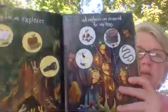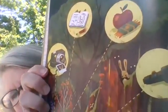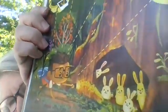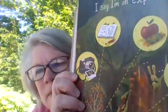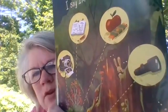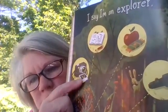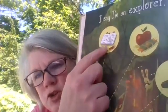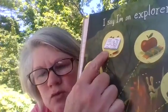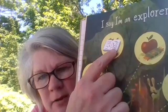Now, look at this. We're two explorers. And they're both showing us how they prepare to go out on their adventures. So our friend here, who has just discovered some rabbits hanging out under a tree, is showing us exactly what he needs to be an explorer. So we have a camera to take pictures of things. Again, a good way to observe nature. This is the nature journal I mentioned before. It looks like he's writing about and making pictures of things he finds. Maybe those are the rabbits he's looking at right now.